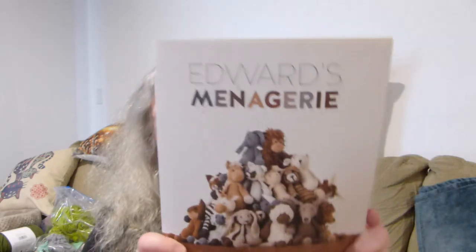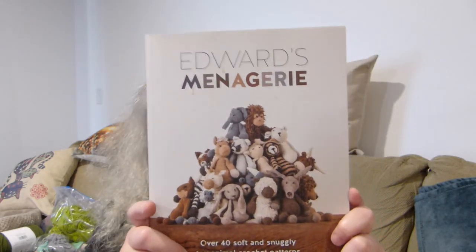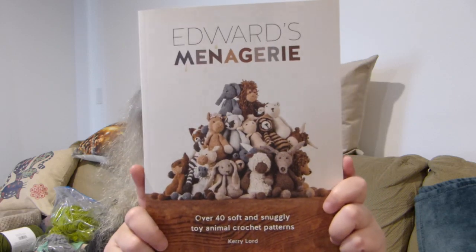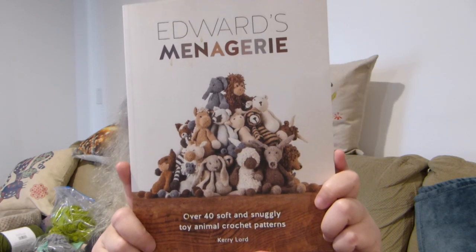Now these last 2 are the Edwards Menagerie. I haven't done anything out of here. You know, you just have to have somebody, the right person, to give it to. I don't just make amigurumi to make it. So this is, I think this is the first book.